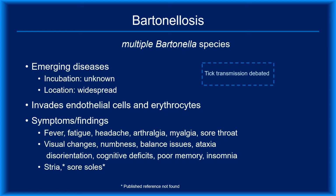Several different Bartonella species have been associated with disease. It appears that different species have different primary reservoir hosts. The pathogens reside in endothelial cells but also infect erythrocytes. Bartonella species are capable of producing multisystemic disease with widespread nonspecific symptoms, including fever, fatigue, headache, arthralgia, myalgia, and sore throat. Neurologic involvement may produce visual changes, numbness, poor balance, ataxia, cognitive deficits, and diminished memory. Insomnia is not uncommon.